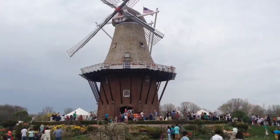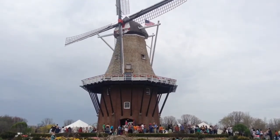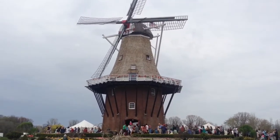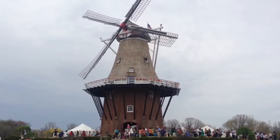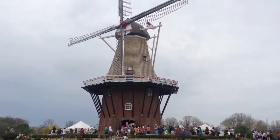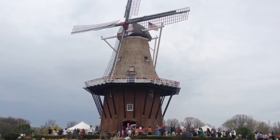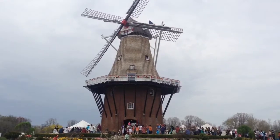Okay, I had to walk way back here to try and get this whole thing in the view. Thing is huge. You can see all the people along the bottom. This place is packed. You'd think it was Disneyland or something.